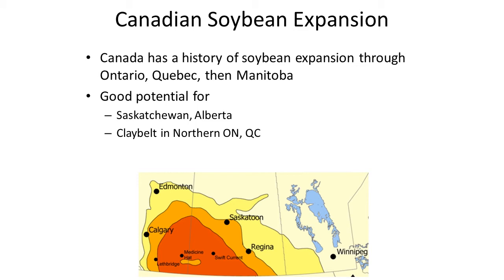Canada has a long history of soybean expansion, going from southern Ontario to the rest of Ontario to Quebec to Manitoba and now Saskatchewan. Who knows how far soybeans can expand into Saskatchewan and Alberta. We have this balance between it being too dry in the Palliser Triangle and too short a season as we go north, but we really don't know how far north we could go.